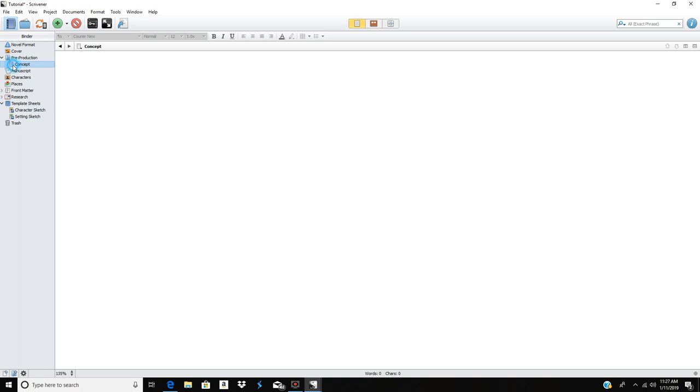And then after that, you can duplicate this as well, and then duplicate that as well, and then you just rename it. So you double click, rename it to your plot, and then your other scene, you rename it to your notes. This is where you'll put all your pre-production, your outline information.